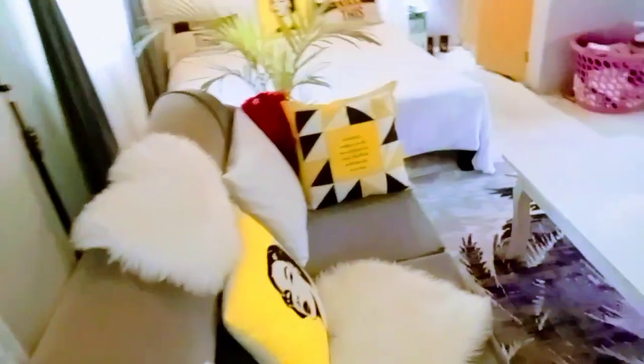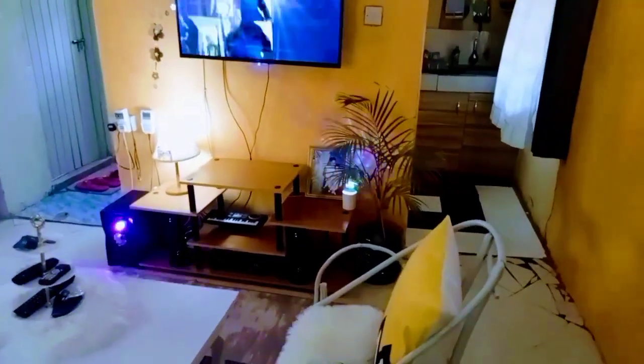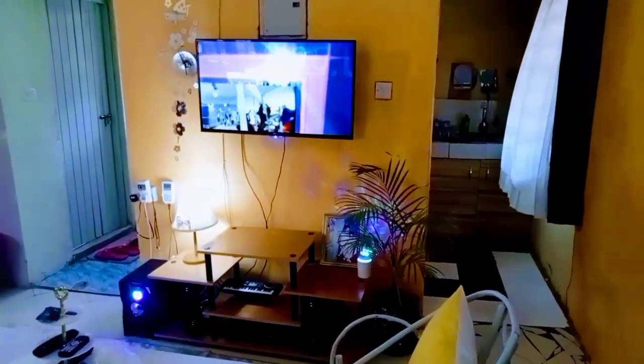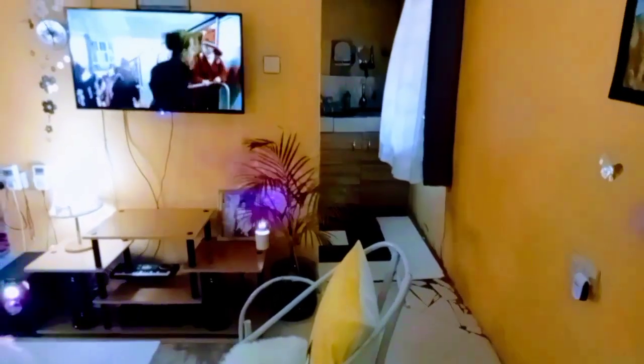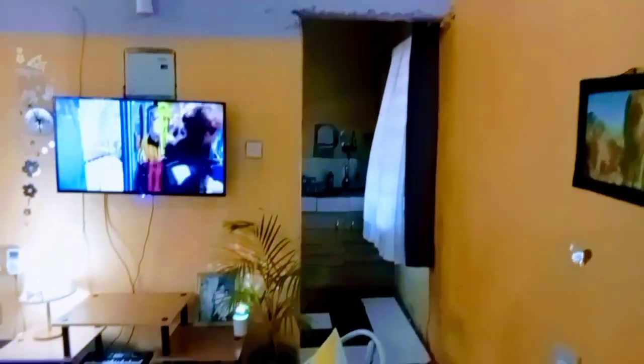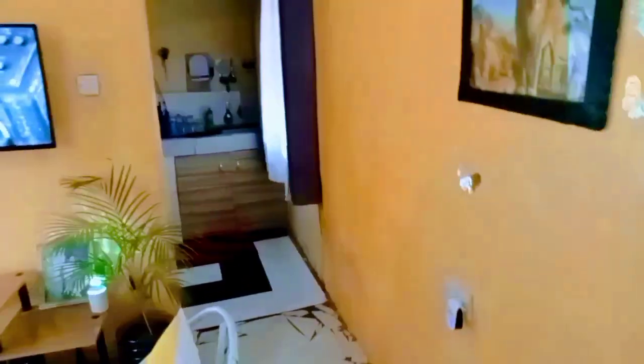So this is my TV area, and my TV rack. That is the entrance to the kitchen. Guys, imagine I painted this house myself, like me. I repainted them. The color was green and I repainted them. I didn't like the color which was there.